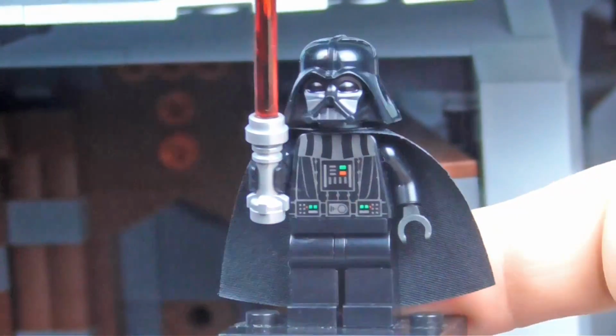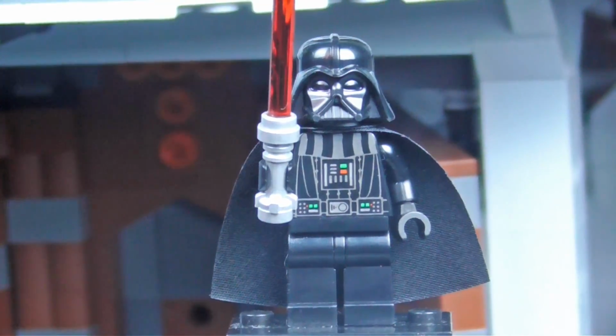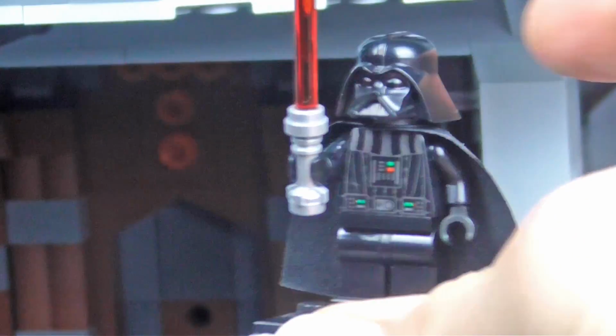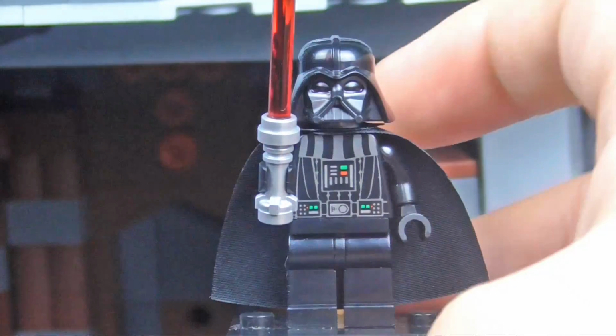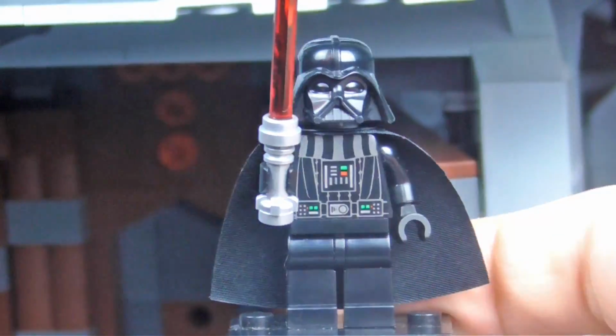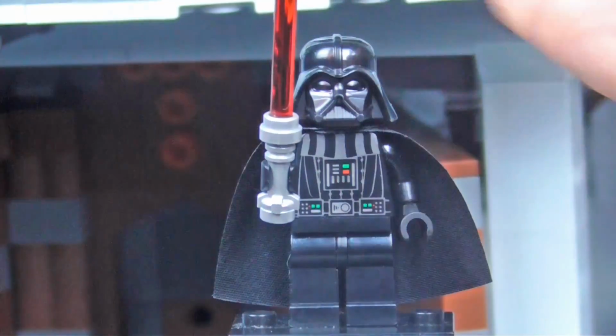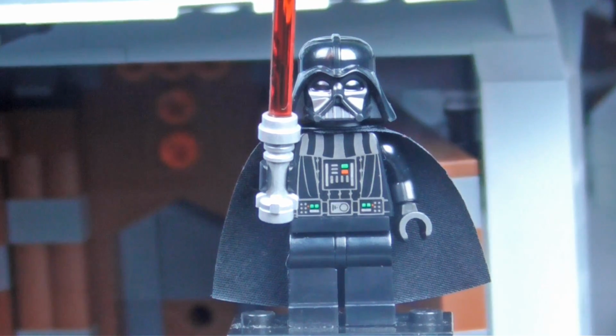Anyway, we actually do get new printing with him. Since Turn 8, we have had new versions of him. In fact, later this year we'll get a new version with a new helmet, which is questionable, but we'll go into that later. He's a very cool minifigure, and I would very much expect him to be in the set because it's Darth Vader. You also get his TIE Advanced, a very small version of it, but I will show you that later on.